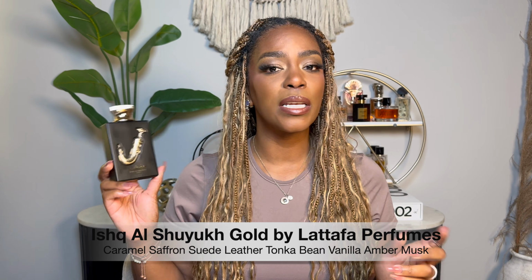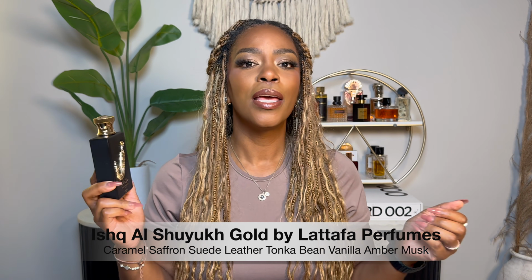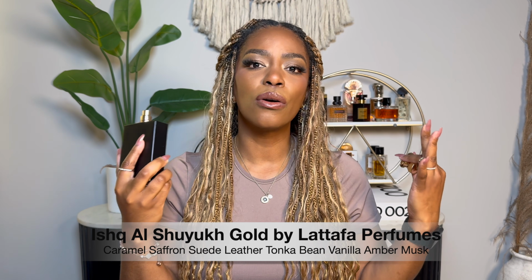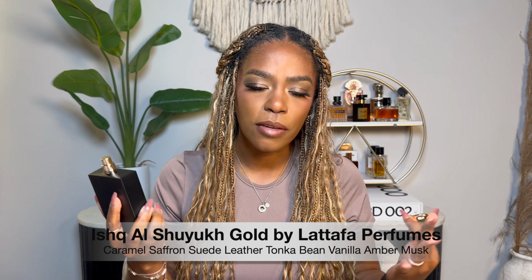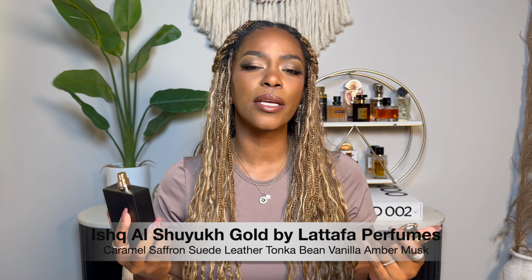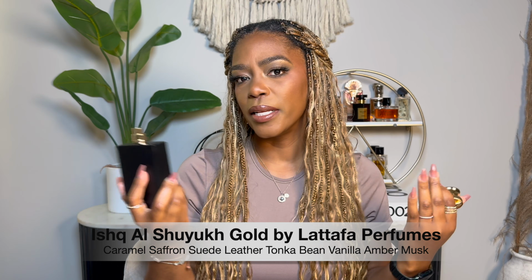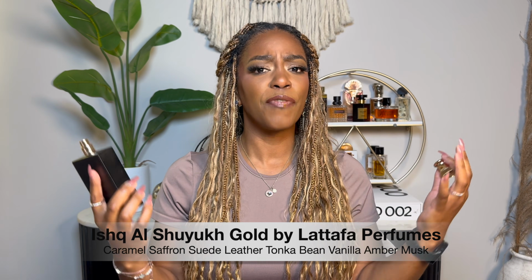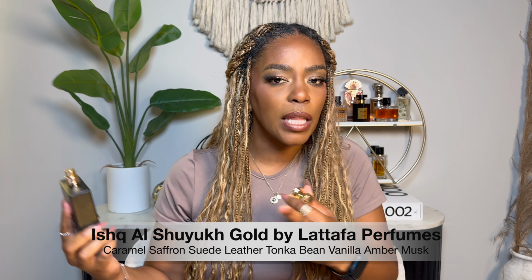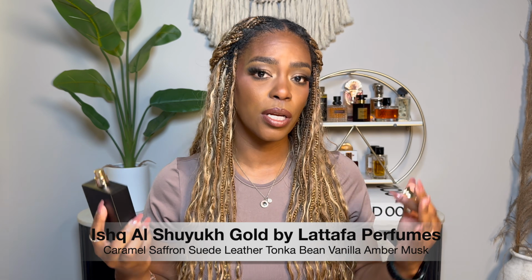And in the base, there's vanilla, amber, and musk. And who can go wrong with that trio in the base? Like I said, it's very airy. It's very smooth. You do get those accords of leather and suede, but they're done in the very best of way. If you like yourself a Rifa Cat or a Baby Cat, this is going to be in that same family. They don't necessarily smell alike, but if you like that scent profile, this one's going to put you there at a fraction of the price.